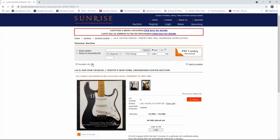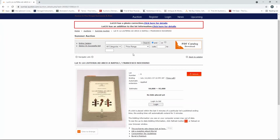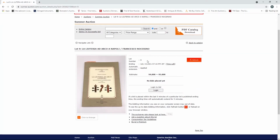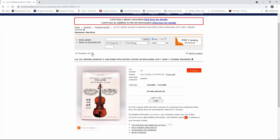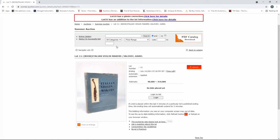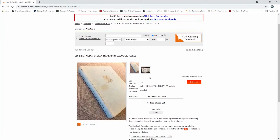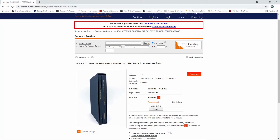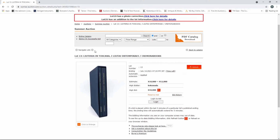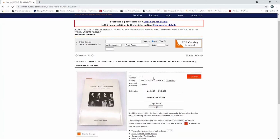More auction catalogues there, Christie's, Crossroads guitar collection. A Luthery in Napoli book there. A book on Polastri. And then the Jalovec book on Italian violin makers, which is pretty standard. Another book there. Luteri in Toscana. There, Cremona books. Someone's bidding on it. Umberto Azzolina's book on Italian makers, unknown makers, unpublished. No bids on that yet.